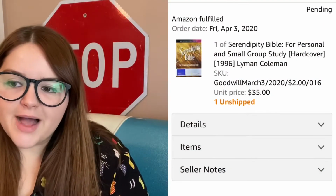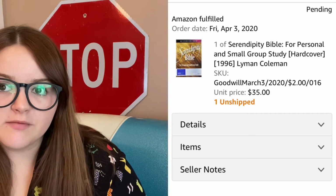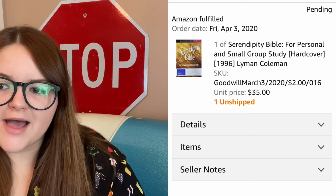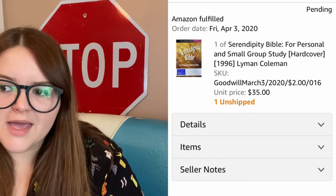Next item is a Bible. I love selling Bibles. As most booksellers will tell you, there are some extremely valuable Bibles. This Bible I picked up for $2 and it sold for $35. This was one that I got in March, so have not had this for very long, and it actually was a really great flip at $35 per sale. This is something that I wish happens more often, but that was a great one.